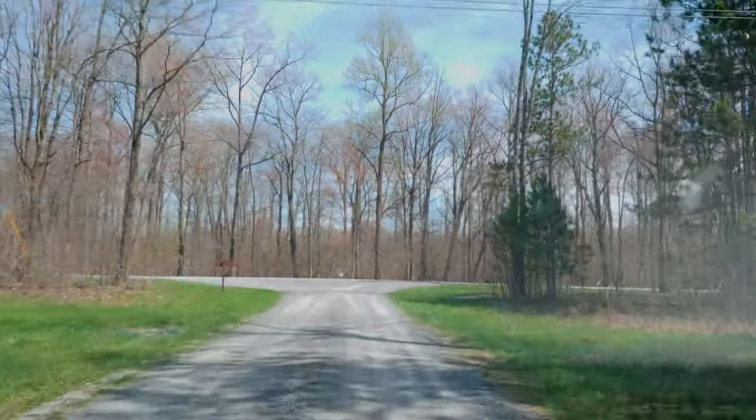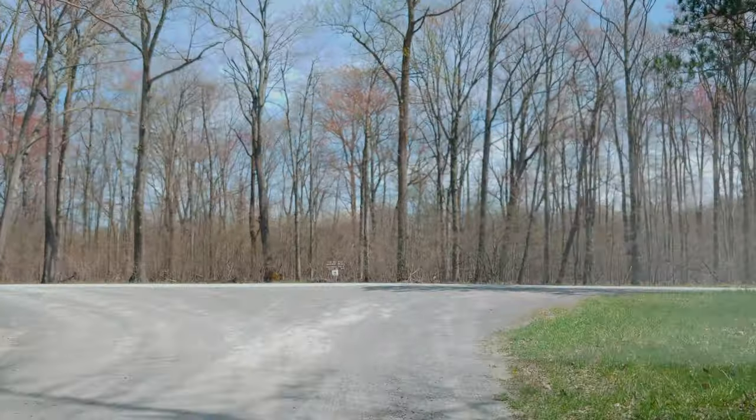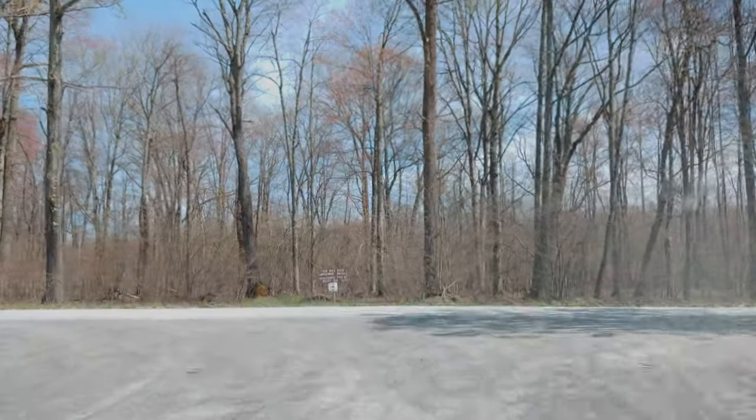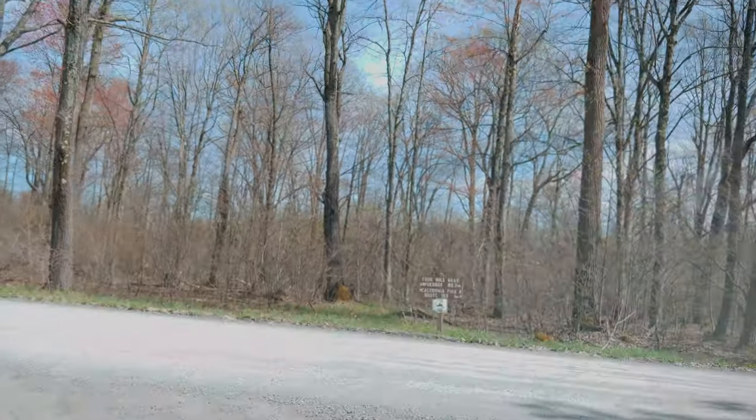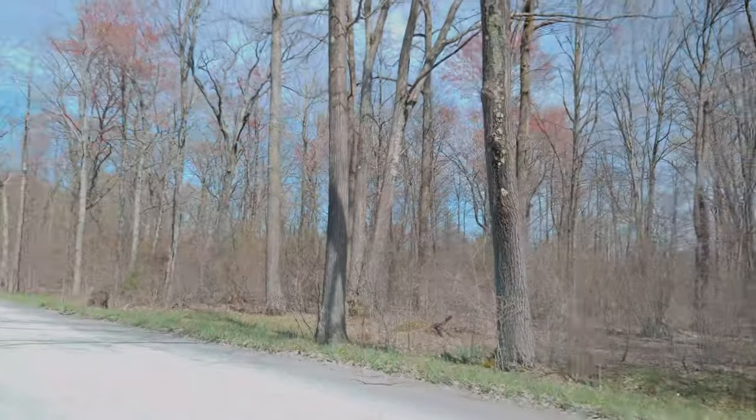Next left onto 4 Mile Road. Well, it looks like that did put us onto 4 Mile Road. We're in the Moshannon State Forest in Clearfield County, Pennsylvania, heading to a site known as Panther Rocks. Continue on 4 Mile Road for 1.5 miles.